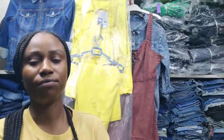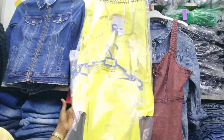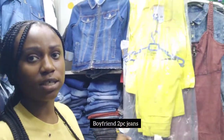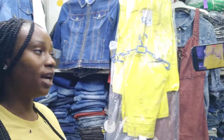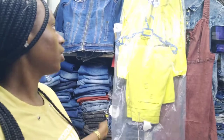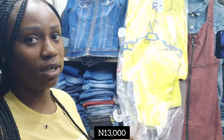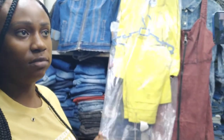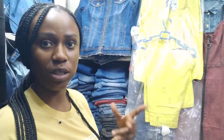I'm seeing one lovely one behind. Yes, it's a two-piece jean. Boyfriend two-piece jean. Well, that's nice. Is this the only color it comes in? Yes, it comes only in yellow. How much is it? This one is 30,000. 13,000, okay. Yes. Well, wow, that's nice. That's the wholesale price. Yes, because it's two-piece.